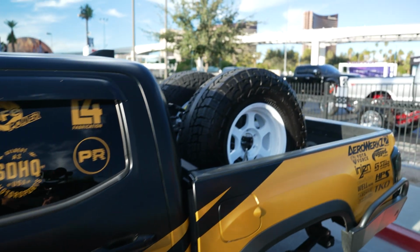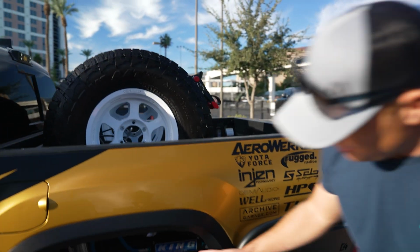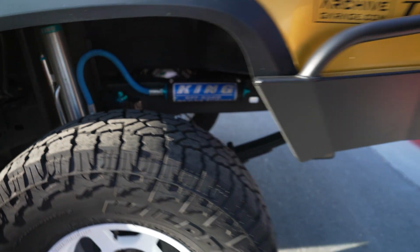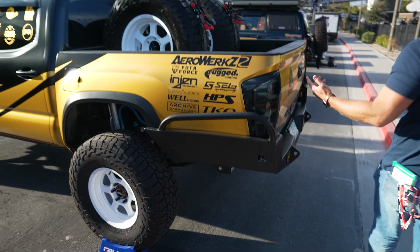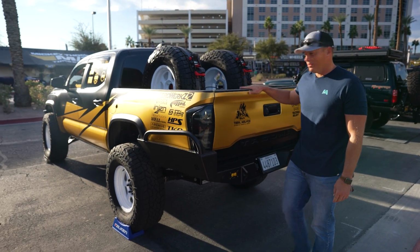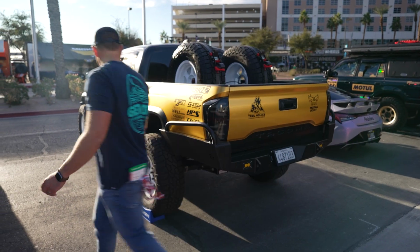You got two full-size spares in the back. You got long travel kit with Kings. That is definitely gonna hit the trail pretty well. L4 rear bumper. I'm assuming the front is an L4 as well. Looks like a Tacoma Beast build. This thing's pretty sweet. It'd be super fun to take out.